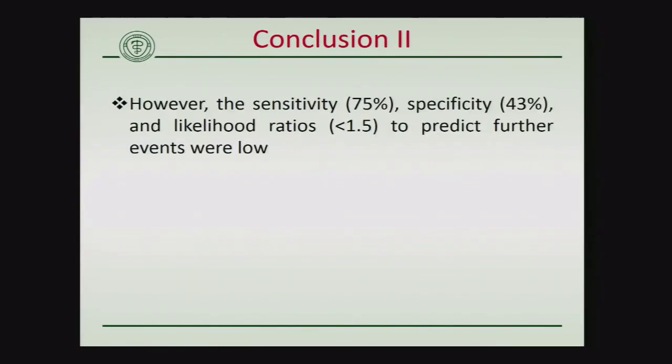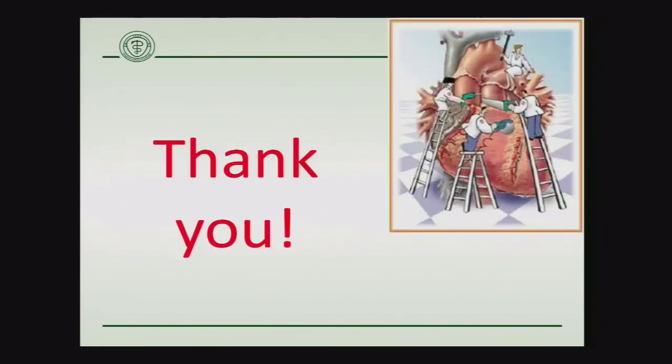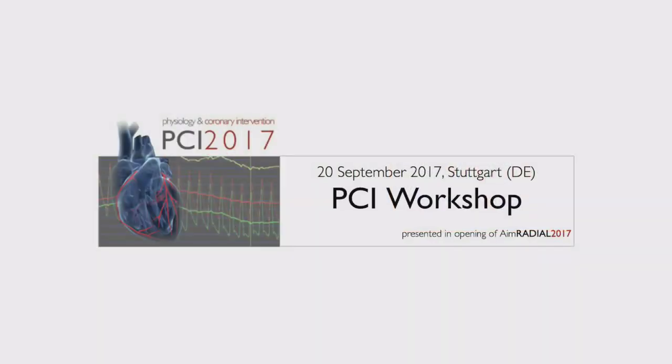However, the sensitivity being 75% and specificity being 43%, and the likelihood ratios to predict further events being low, we think, based on this data set, that post-PCI FFR cannot be proposed as a surrogate for clinical endpoints or as a target value to optimize PCI results. It is too weak to rule in or to rule out future events in individual patients. Thank you very much.